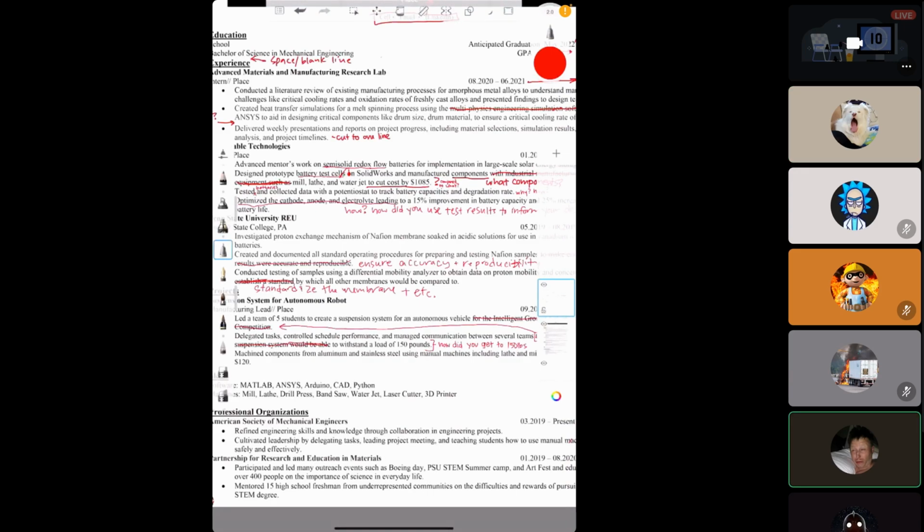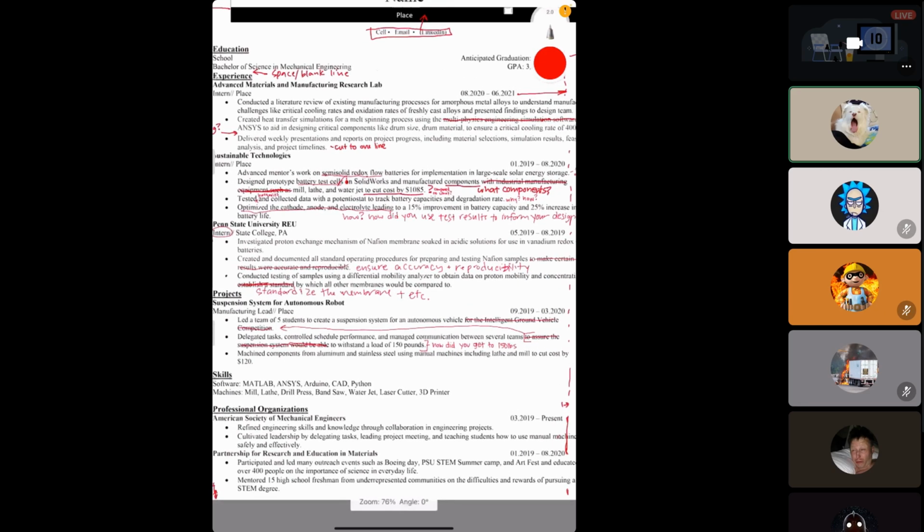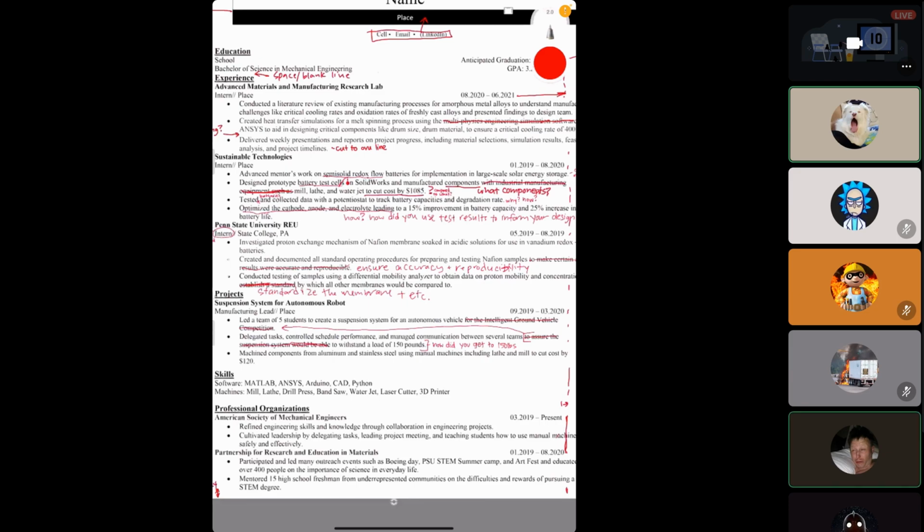And what does the third bullet point say? Third bullet point says machined components from aluminum and stainless steel using manual machines, including lathe and mill. You don't need to say "including." Cut cost.